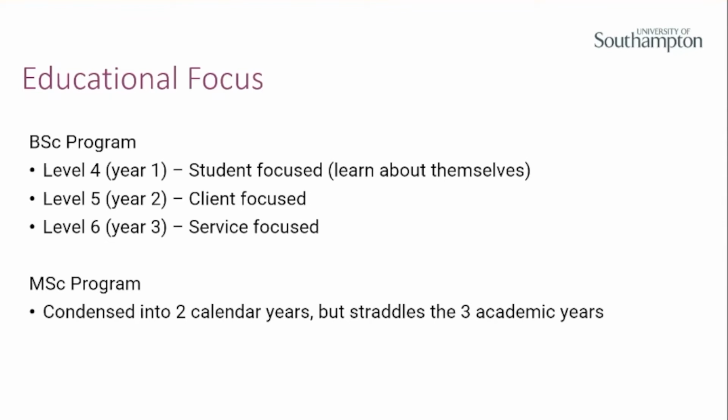It's a spiral approach to learning. So level 4 is that foundational knowledge where students look at themselves. We then step it up a gear into level 5, year 2, where we start looking at specific client groups or clients that you might work with as an occupational therapist.